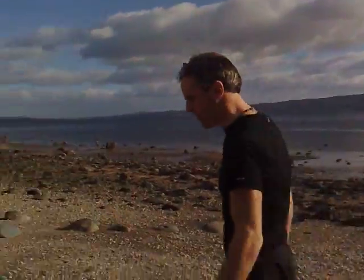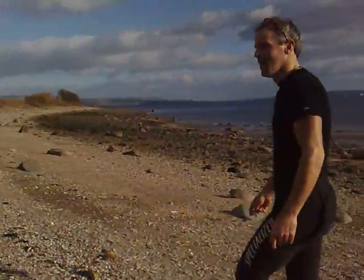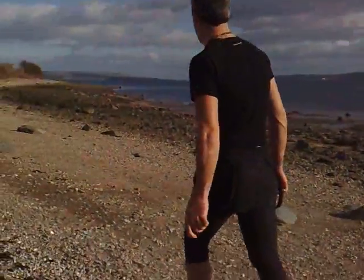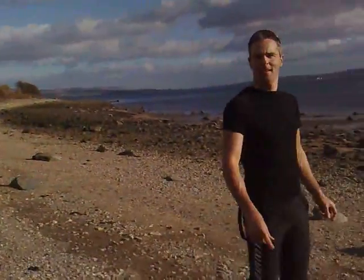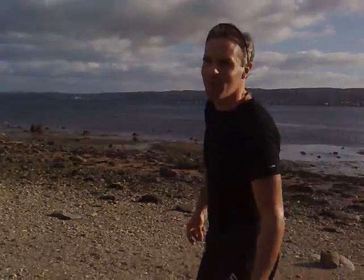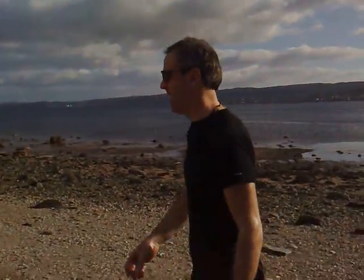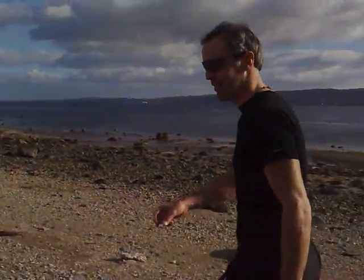So we're just sort of walking along the beach here, the wee stream there. So it's a really, really nice day. And out of the wind, it's actually quite warm as well, so it's all good. I actually have to put the sunnies on here because it's so bright, which is unusual for Scotland. It's certainly unusual for the west coast.